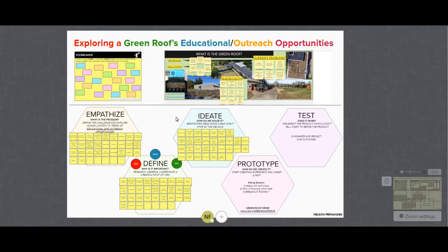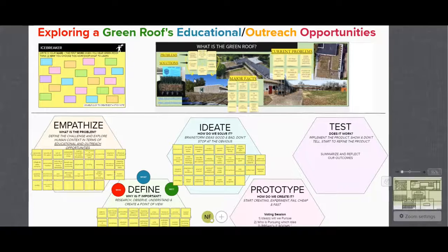This video is meant to illustrate the beginning of the design thinking workshops, specifically the background, empathize, and define stage. Then, during our live workshops, we can focus mainly on the ideation and the prototyping phases to help build a better collaborative setting. So, what is the Green Roof?